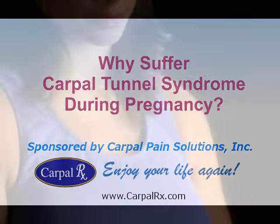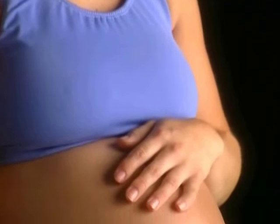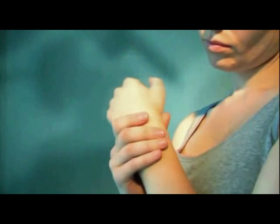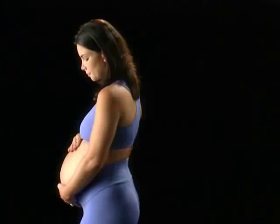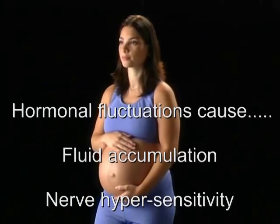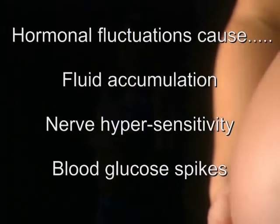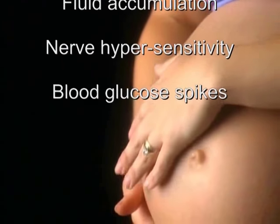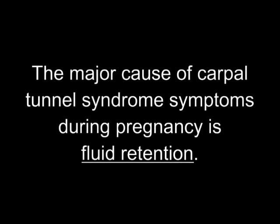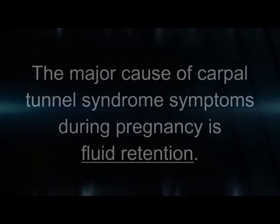When you're pregnant, you feel things happening to your body that you've never felt before. Unfortunately, one of those things may be hand pain and wrist pain. During pregnancy, such pain is often due to carpal tunnel syndrome. Carpal tunnel syndrome occurs because of hormonal fluctuations, which cause fluid accumulation, nerve hypersensitivity, and blood glucose spikes. All of these factors result in fluid retention, which is the root cause of carpal tunnel syndrome.